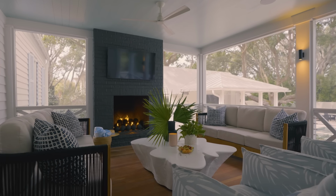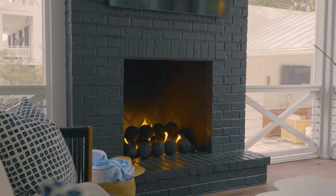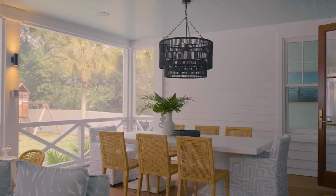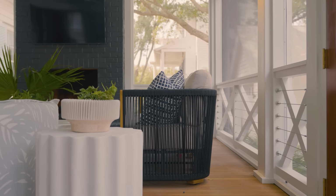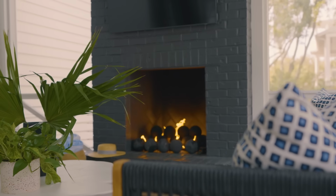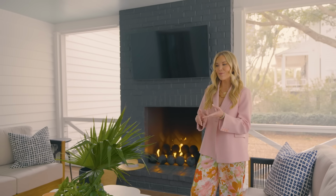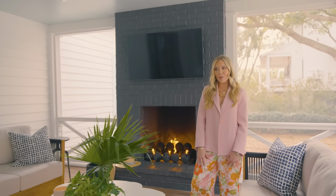It keeps it really clean and modern while it makes the other white items in the space, like the oversized coffee table, really pop. And then we added the black chandelier over the white long concrete dining table. And we utilized a lot of the pieces that our client already owned, like her interior dining chairs we brought outside, some of her seating that she already owned, like her Serena & Lily palm swivel chairs.